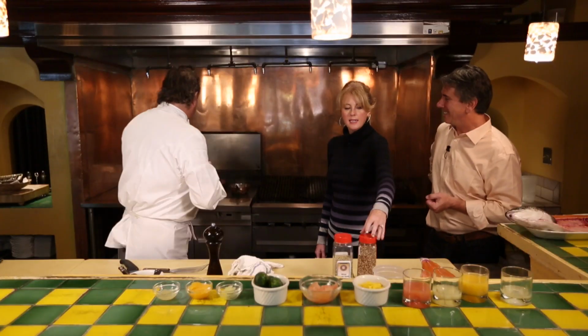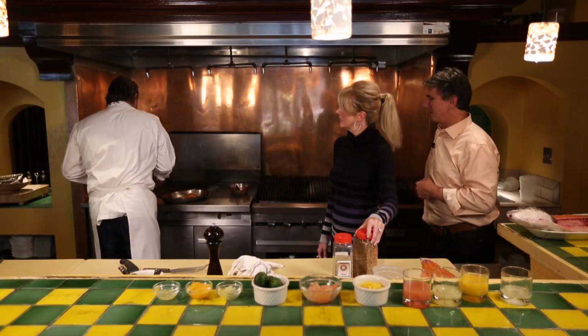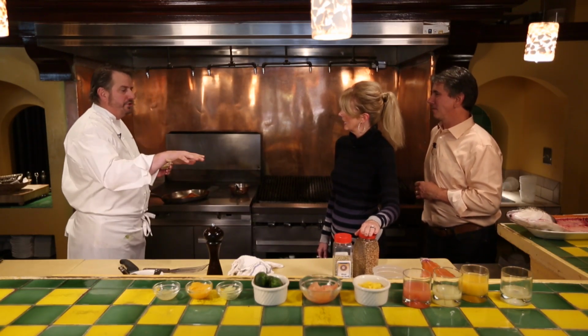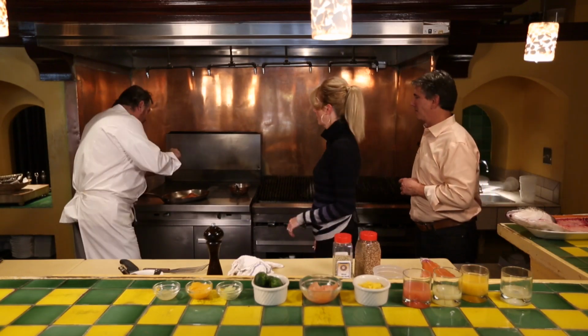Now, Chef, can we buy this already ground? I've seen it like that. You probably can, but it's easier and better to do it yourself than just buy them that way. Now, I'm going to sprinkle a little of this on top of the salmon.